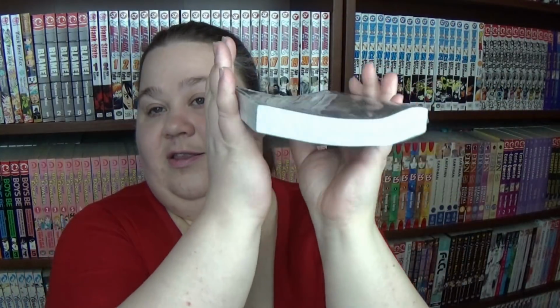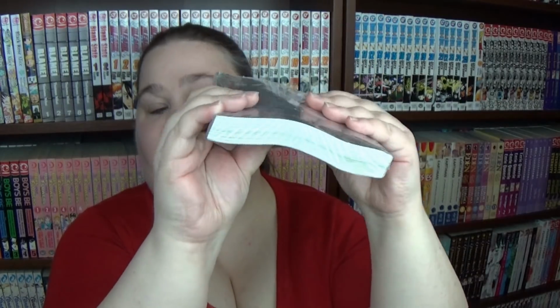You can see that it is actually quite curved, but it's still in plastic, so it was sort of a compromise between a bent-ish comic and one that wasn't all yellowed, so it is all protected in its plastic. I do have other volumes of this. I think I have volume 6 through 9 now.